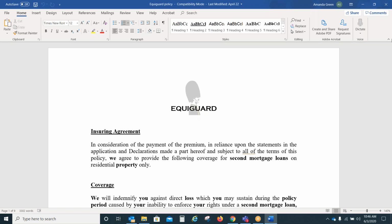One quick question. You had mentioned that Equiguard is not currently deemed as E&O. What is it deemed as if it's not an errors and omissions insurance policy? It depends on the jurisdiction by the state, but in most states it's considered mortgage impairment.